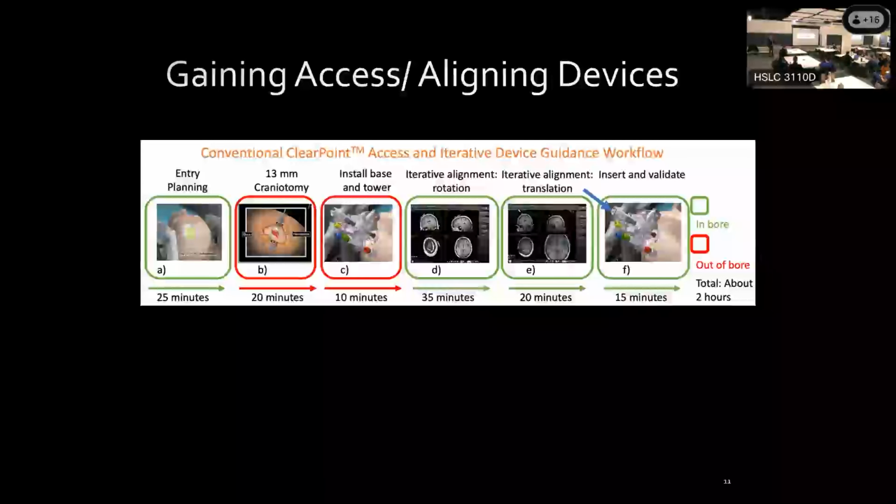But in reality, because of the hysteresis of the knobs, you're going to get to a point where you feel this is good enough, and then you're going to move through. Often you might put a device in, do another 3D image, and validate, say you put a test vial in, does that image align with my target before you finally insert?